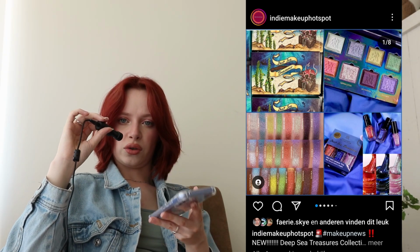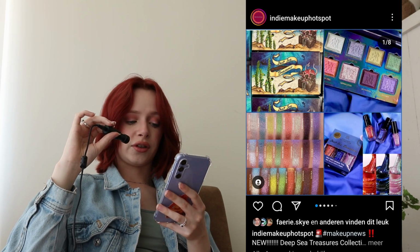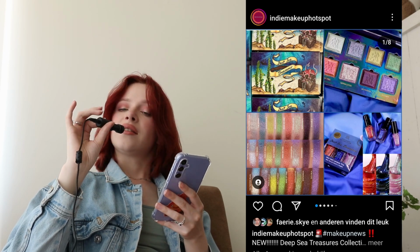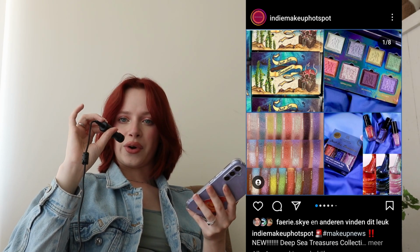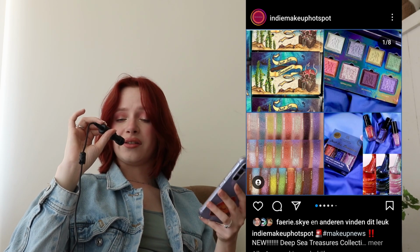If you were to give me just the color story, just the 8 shades, without the packaging, would I have guessed that it's a Deep Sea Treasures palette? No, I would not. The only shade that fits the Deep Sea Ocean vibe to me is the shade The Bends. And no, I don't think a palette should be entirely turquoise. I don't know how to pronounce that. Turquoise, right? I don't think a palette should be entirely turquoise to be a deep sea palette. I just think that having a deep sea palette and having one bluish shade in it with, you know, emphasis on ish, it just doesn't scream deep sea to me.